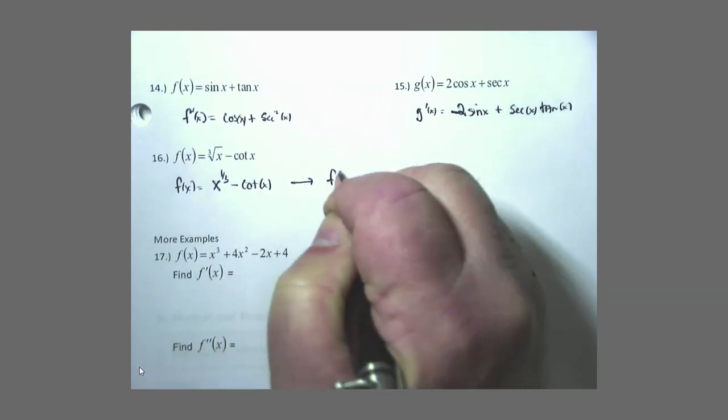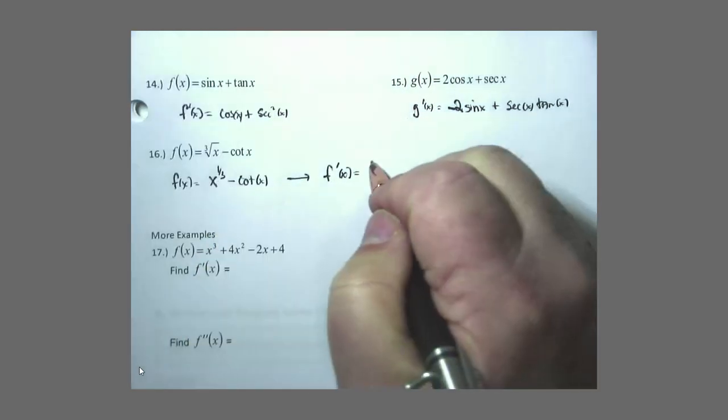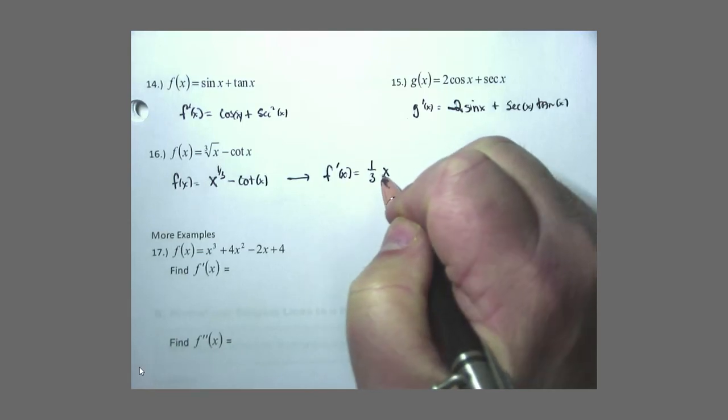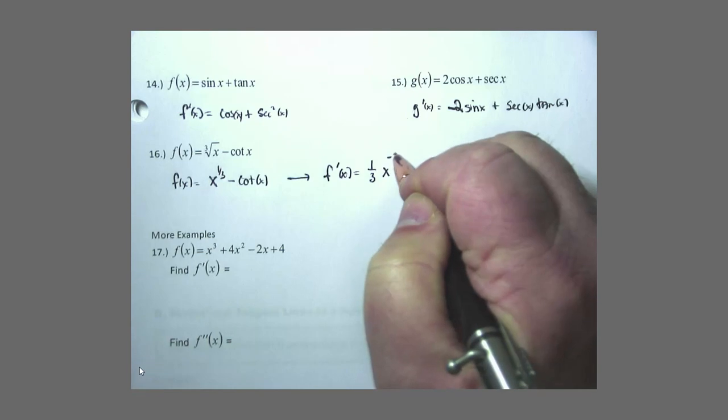Now, labeling is everything. So f prime of x is equal to, here we go. What is the policy in terms of the derivative of x to the n? I don't care what n is. You bring down the exponent, x, and then you subtract 1. So, what's the derivative of x to the 1/3? You bring down the 1/3, x, and subtract 1. What's a third minus 1? Negative 2/3.